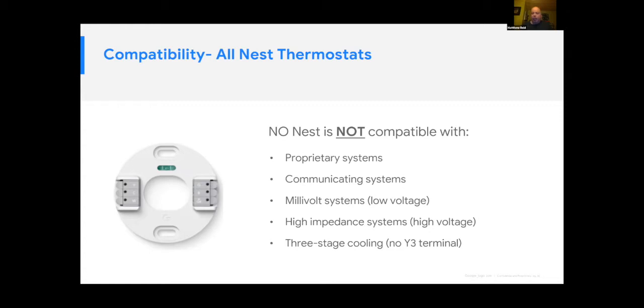We are not compatible with line voltage, 120 volt, 240 volt thermostats. If you put 120 to these thermostats, you're going to let the smoke out. Smoke is the only thing keeping these thermostats running. That's a little HVAC joke for the folks that get it, but do not put 120 to these. You will cause damage to the unit and it will not function ever again.